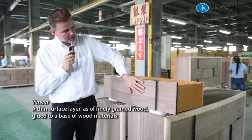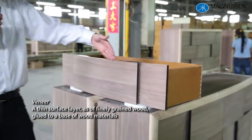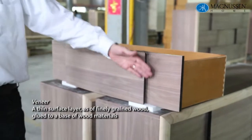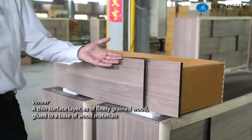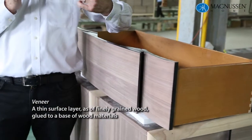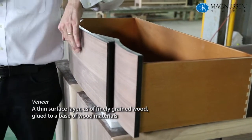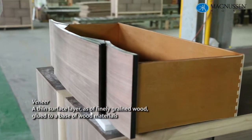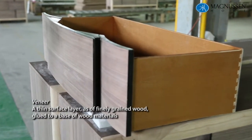If you look at this particular product here, we call this a veneer. Veneer is basically a word used to describe the outer layer, or the visible layer, that the consumer or the retailer sees. In this case, you can have a paper veneer, which is an actual printed paper glued onto the front of a surface. You can have a stone veneer, whether it be marble. You can have a glass veneer. You can have many different types of veneers.